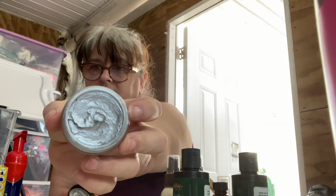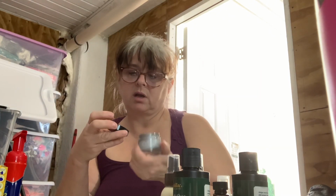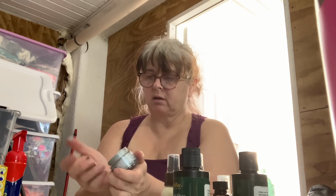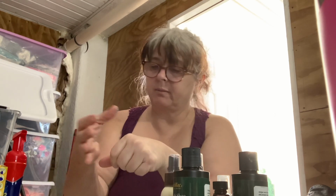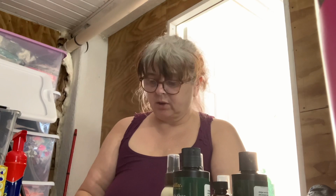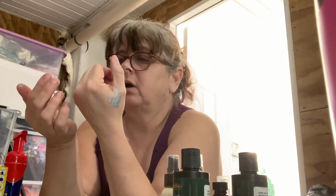Then for metal areas, I also use this on metallic purses that just have small areas. I have gold and silver. This is actually called gilding wax, and you just put it on. It doesn't take very much at all. You can see that it's a wax just like your shoe polish. So if you have a couple of metallic purses, you just put it on like that, let it dry fully, and then you're going to buff it out.